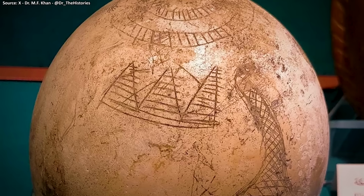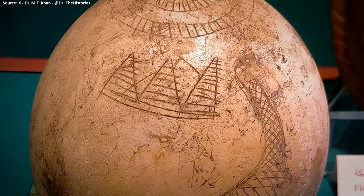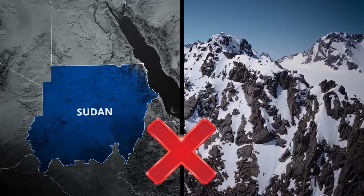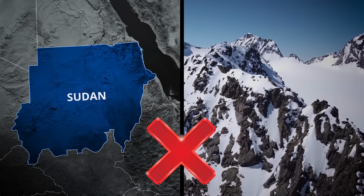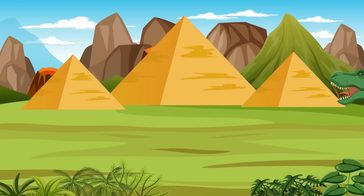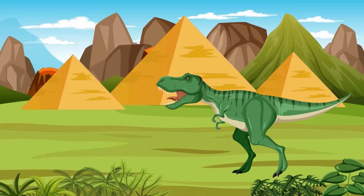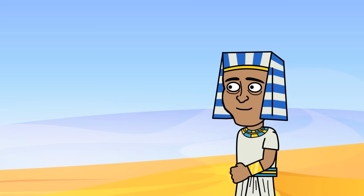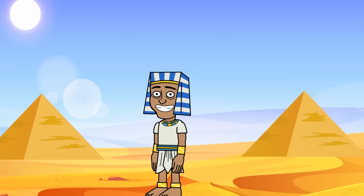There are, of course, several possibilities, each one more intriguing than the last. The first theory is that the triangles are mountains. But what mountains? Sudan isn't exactly famous for its snowy mountain peaks. This seems unlikely. Another theory is that the pyramids are far older than anyone realizes. They could predate the Egyptians themselves, despite all the evidence pointing to them being built by Egyptian pharaohs.